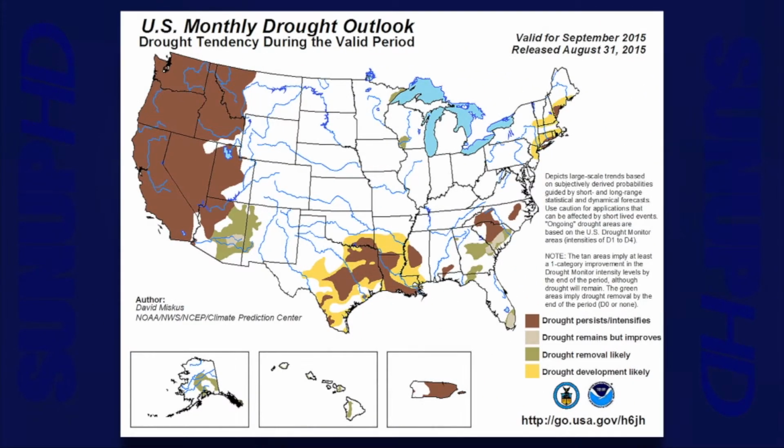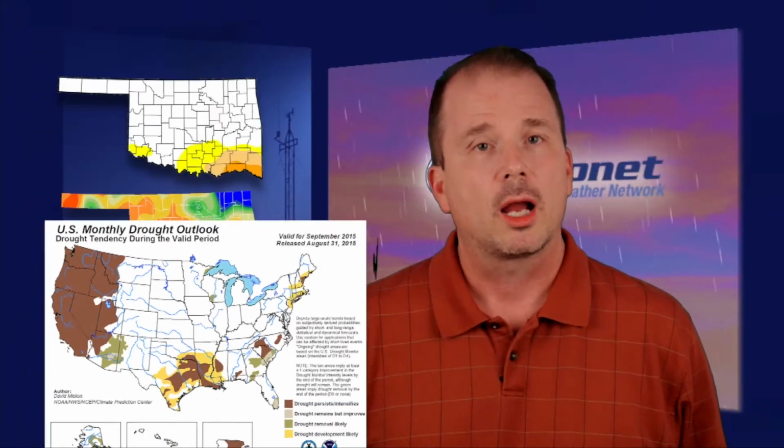And that's reflected in the Climate Prediction Center's latest U.S. monthly drought outlook for September. They see that drought in southeastern Oklahoma continuing to persist or possibly intensify through the month of September, with additional spread expected farther to the north and west, just like we showed on the latest U.S. Drought Monitor report. So luckily, we're starting to enter our secondary rainy season as we get later into the fall.